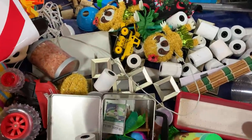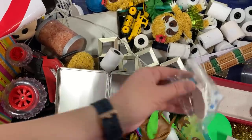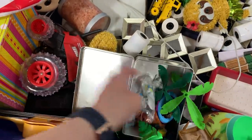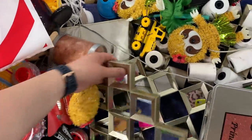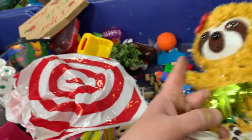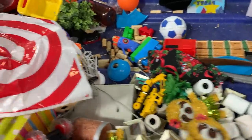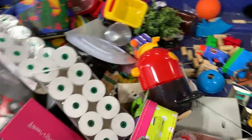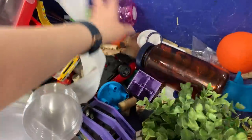Okay, thanks. This lady was real nice. She was like, oh, here, I have these nice Builder Bears. I was like, yeah. Totally. Look at these little sloths. I can't believe they have this cup. Okay, this is cute.